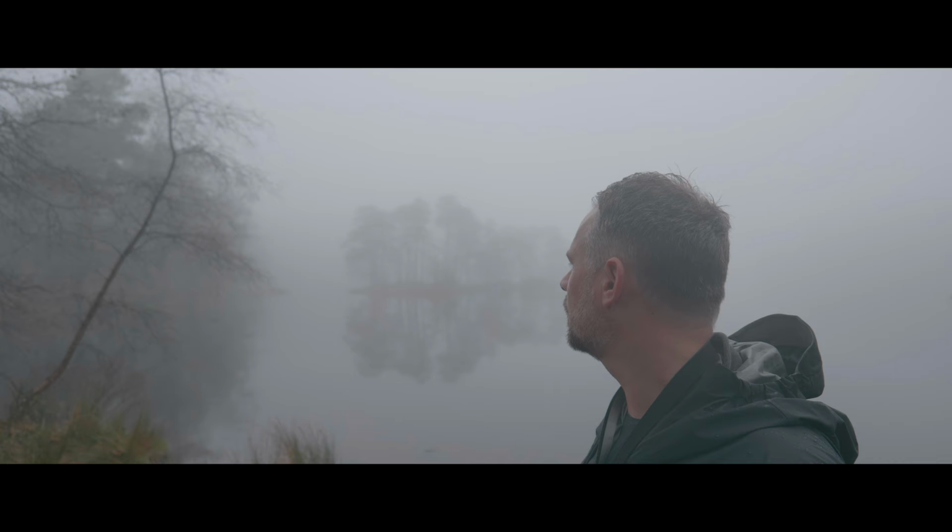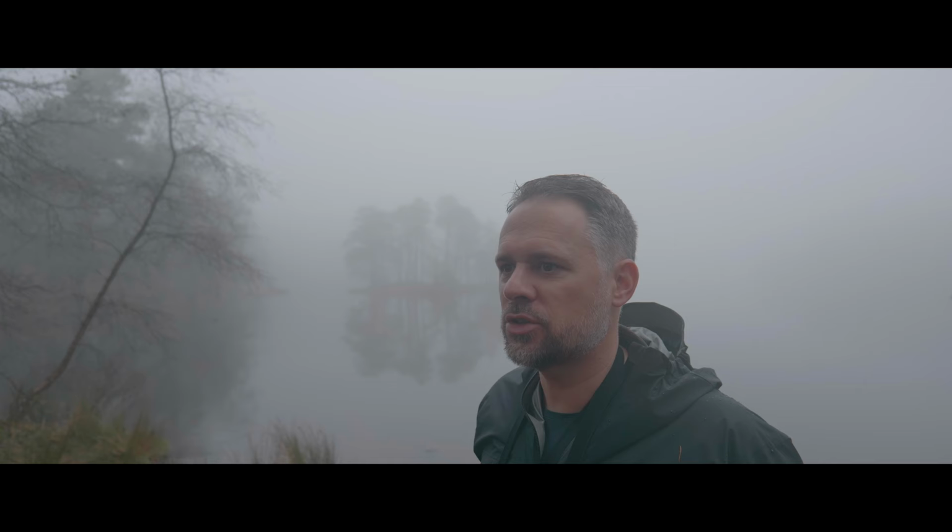Fantastic, and look at all these raindrops on these trees here as well. It's like little jewels just hanging off the branches. It's so calm and peaceful. Wonderful.